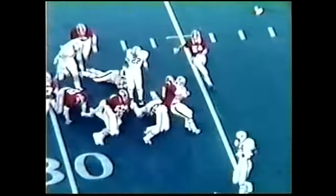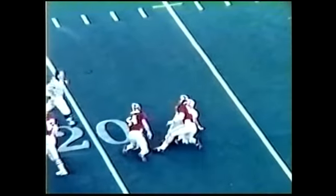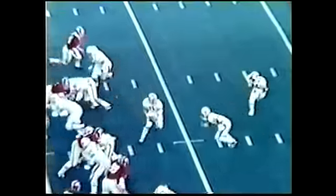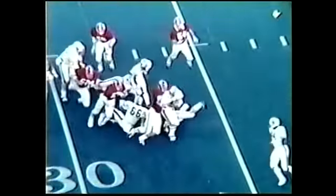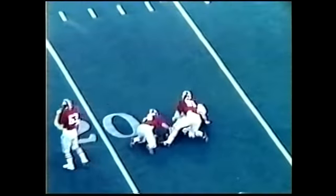On 2nd and short, here's Gargis faking to Mitzi Jackson, kept it himself. A flag is down, and Jackson is pushed back after getting up to about the 28 or 9-yard line, which is about the original line of scrimmage. And let's see what the penalty is. It's illegal motion against Auburn.